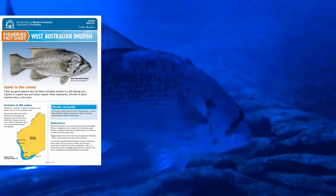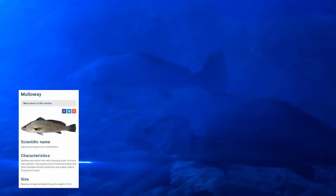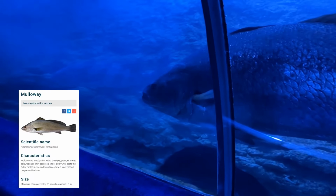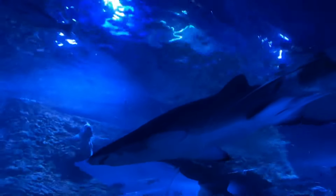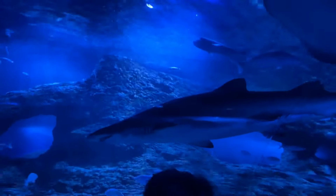Here's a close-up of a West Australian dewey. So that's boy, got the distinctive stripe. And these might be a mulloway, which are the eastern jewfish. It's a grey nurse shark. The big ray.